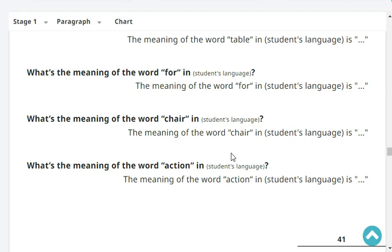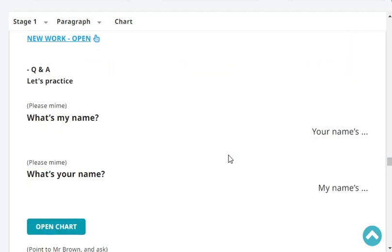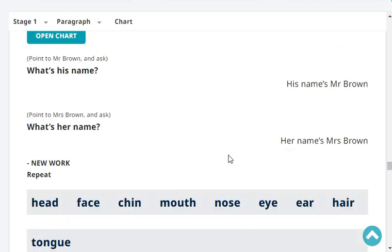What's the meaning of the word "action" in Japanese? The meaning of the word "action" in Japanese is kodo. Very good.